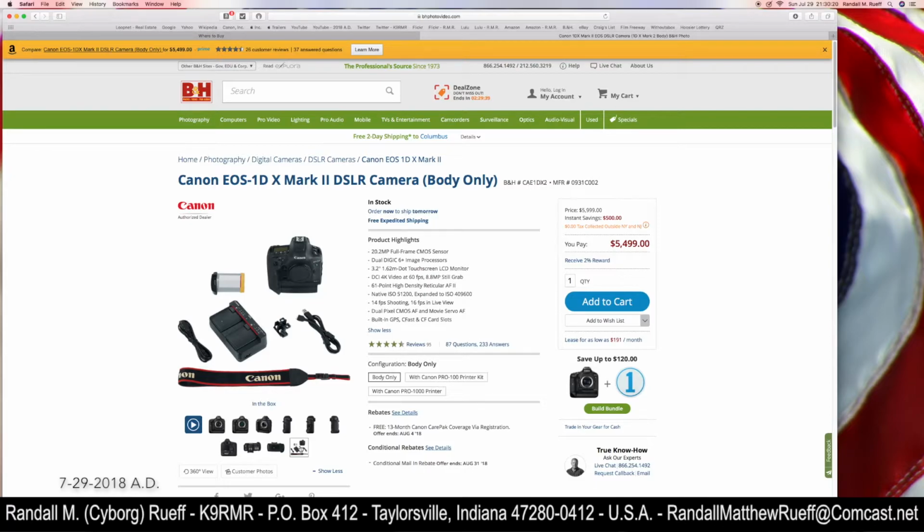And the Mark III is going to be coming out, I think, next year. I could be wrong. It couldn't be until 2020. They said these things come in 4-year spans. So the Mark III may not be coming out till 2020, which would be almost 2 years from now, depending on what time of the year it came out.